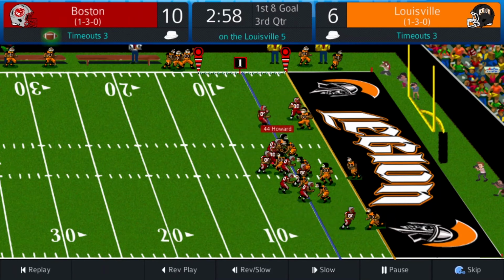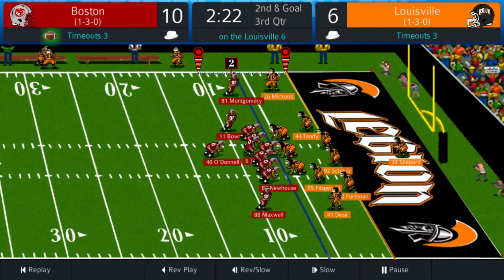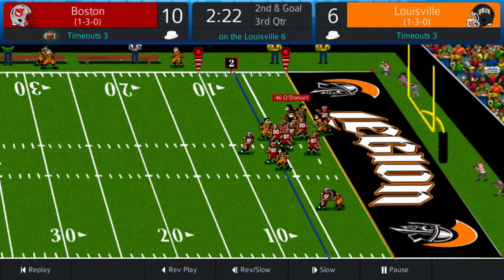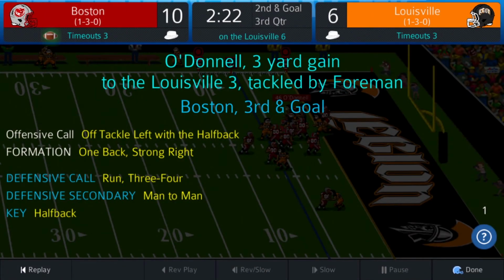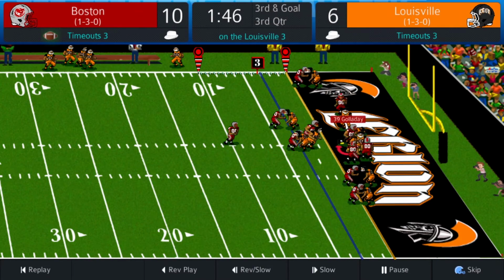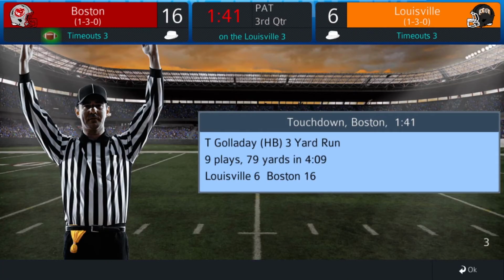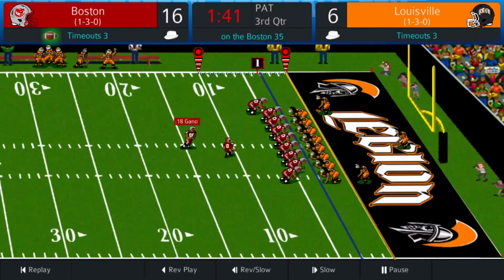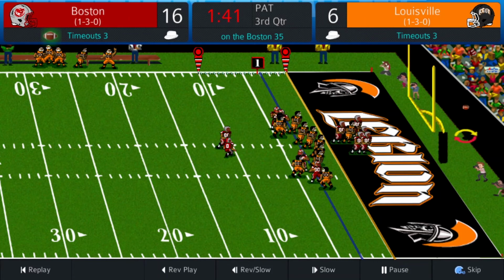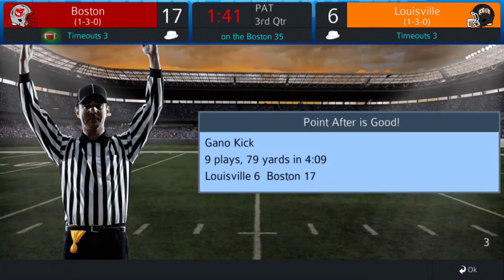Boston came here to play. 2nd down. That's what happens when you give your quarterback some time to pass. Jarwin handoff to O'Donnell. 3rd down. Gets it to O'Donnell for a 3-yard gain. 3rd and goal once again. Jarwin coming out of the shotgun. Handoff to Galladay. Galladay finishes it off. Touchdown, Minutemen. 3-yard run on the draw play. And with this extra point, that makes it 17-6 Boston.